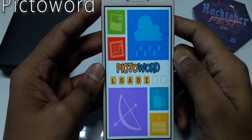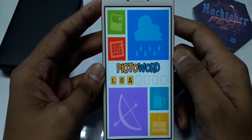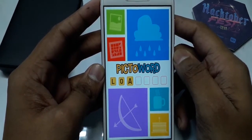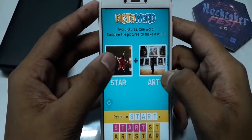The second app in our list is PictoWord. PictoWord is an addictive thinking puzzle game you can play alone or with your friends. This app has exciting picture packs, challenging word puzzles, and tons of puzzle games to play and test out your brain. This is a pretty fun app to use when you are bored, so that's why it made it into our list.